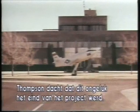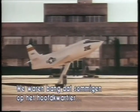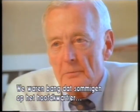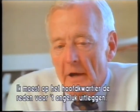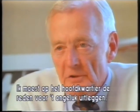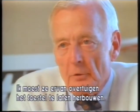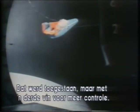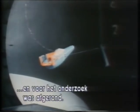Milt Thompson was concerned that the accident would halt the program. We were afraid that some of the people in headquarters might want to cancel the program as a result of that. In fact, I had to go back to headquarters and try to explain the reason for the accident, and then subsequently convince them to rebuild the vehicle. Eventually, he gained approval for the M2F2 to be rebuilt with a third fin for greater control. It took a long time for the decision to be made and for the necessary research to be completed.